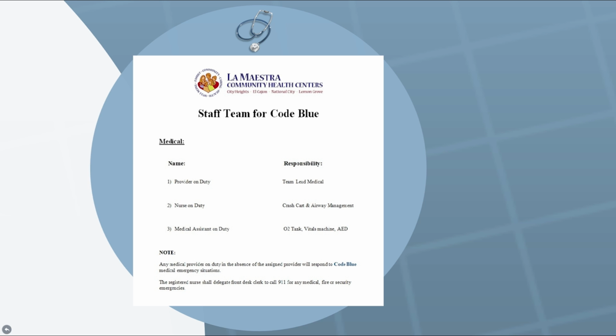5. The nurse will document the event in the patient's medical chart. An incident report will be completed. 6. If the patient's relative is not available, the nurse or provider will notify the emergency contacts regarding the condition and location of the patient.